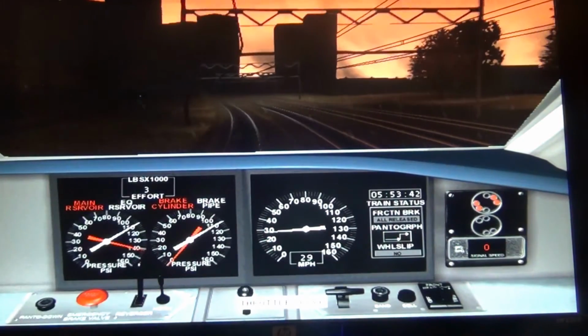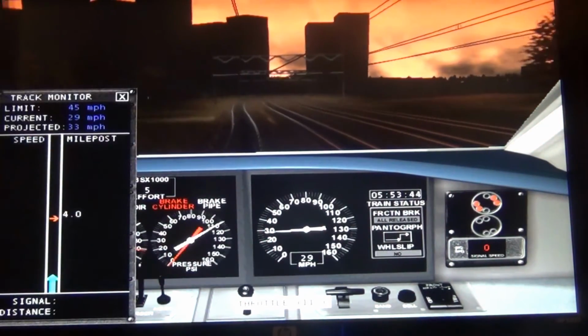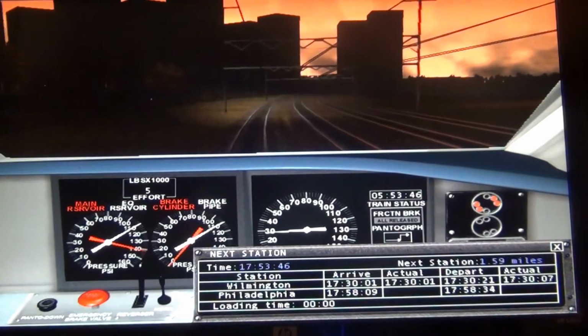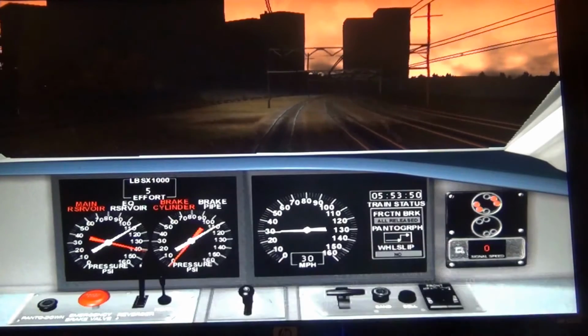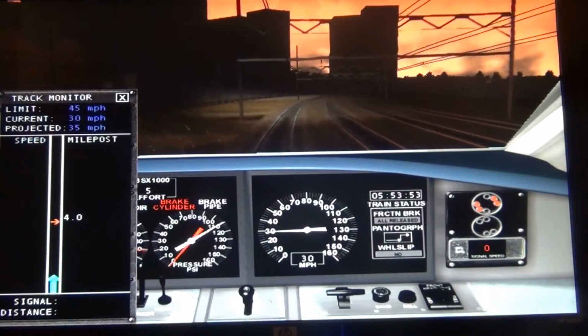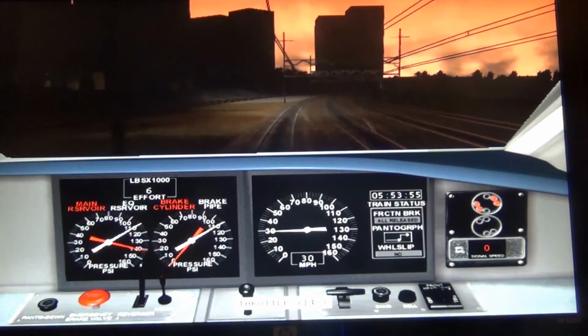Huh? Okay, now the limit's 45. That's good. We'll pick it up a little. Okay, didn't mean to hit that. We got 5 minutes left to arrive there, and 1 mile left. No problem. That isn't a big deal.